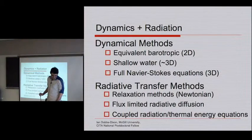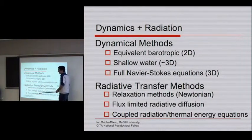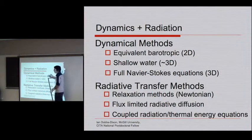Okay, so before I get into the results, I just wanted to remind you again, to sum all that up: there are three different types of ways of doing the hydro, and so far two different ways of doing the radiation. Any given model could pick this one and so on and so forth. But what has been done is these two together with the relaxation, and then what I've done is try to couple the Navier-Stokes with the flux-limited radiation.